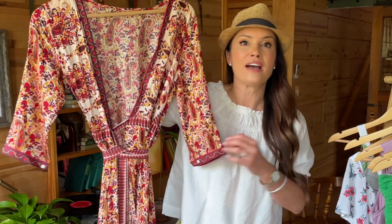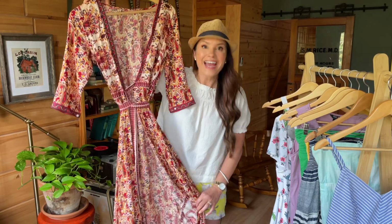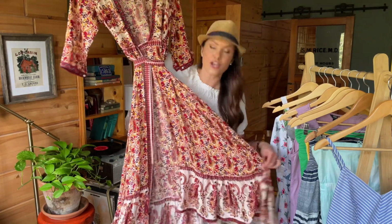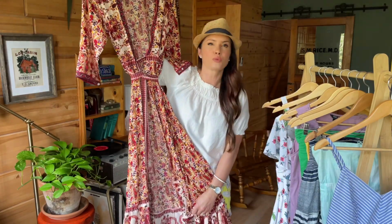Love the fact that you have an elbow length sleeve. This feels like such beautiful cotton. It's almost silky. It is lovely. And then one of the things I adore about it is a high-low situation. I hope you guys can see, but the skirt has this gorgeous, very flowy ruffle detail at the end. This dress just swishes and moves.